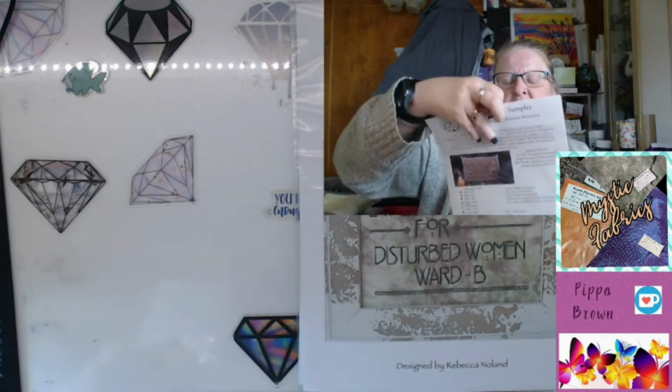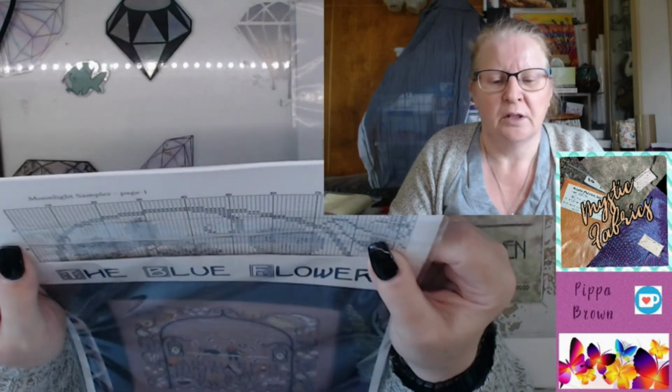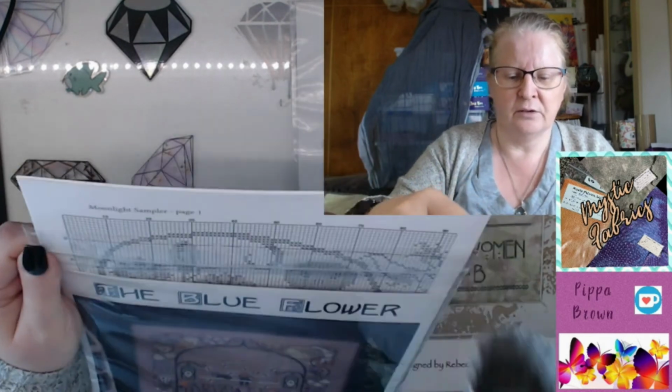Alright. You know how some of the patterns are really small? This is actually quite large. So, if you've got any kind of drawing problems, vision problems, this is not going to be one of those kits that you're going to struggle with.